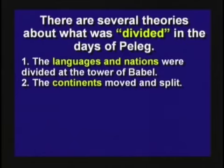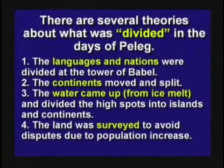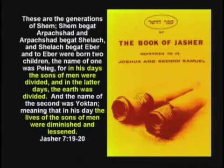Second theory is the continents moved. I don't buy that one. Third theory is the water came up from melting ice. That would divide the continents. That's probably the category I would believe. Number 4 theory is that the land was surveyed. There got to be so many people, they said, look, let's just draw some lines on the ground here, okay? This is my yard, and that's your yard, and let's put a rock right here and a rock right here. They started surveying the land and dividing the land up. That's natural. You got to do that eventually as populations grow.